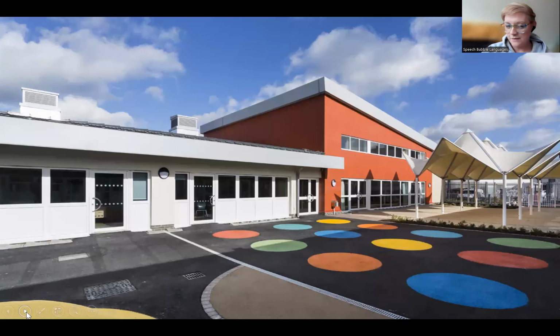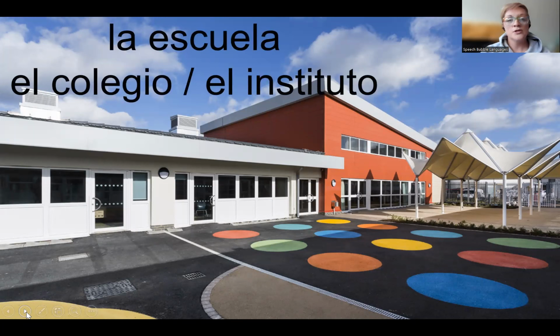Lots of options here for this building. We can say la escuela, el colegio, and your third option, el instituto. So here are the three words you've just tried. La escuela normalmente es una escuela primaria. The escuela often used for primary schools, whereas el colegio o el instituto for the secondary element of your education.